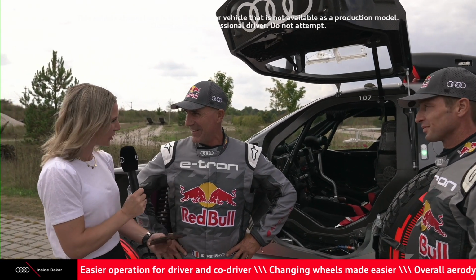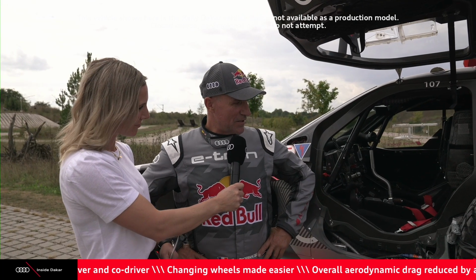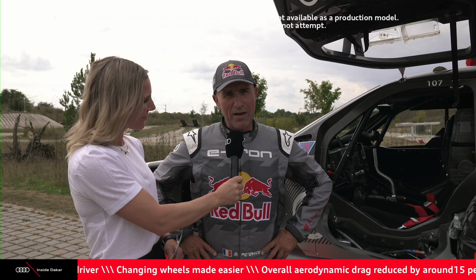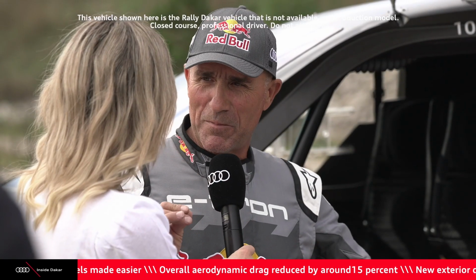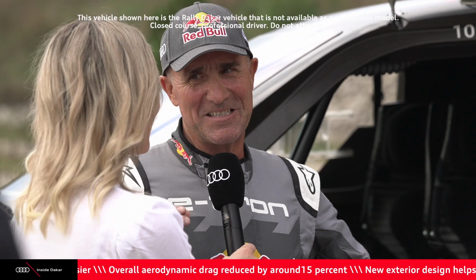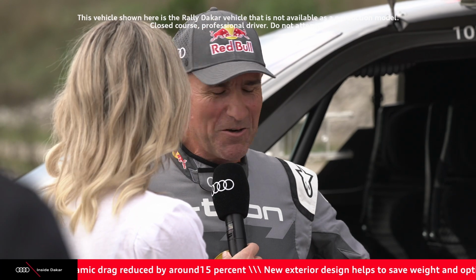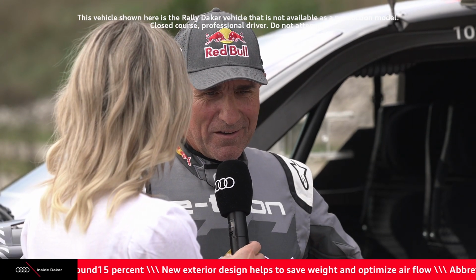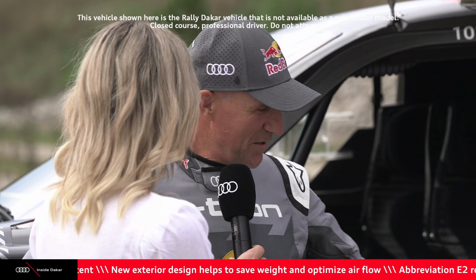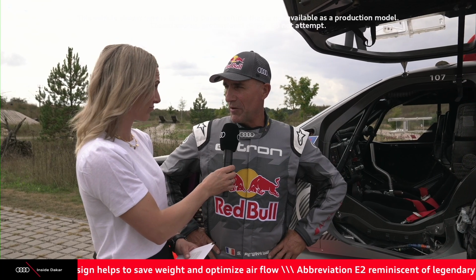For sure. How much easier is this new system? I don't know, but last year the key never stopped for the puncture. You know, this is the best thing that we can do: less punctures as possible, and if we have a puncture, for sure we need to lose as little time as possible also. And with the new system, probably under 2 minutes it will be okay.